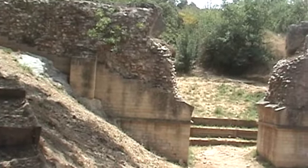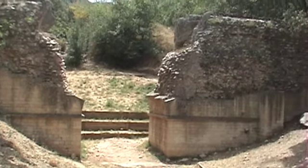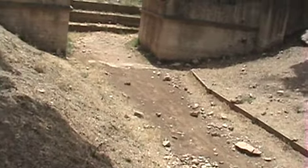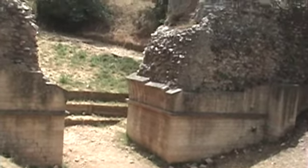This was part of the approach coming in from the side of the aqueduct, actually, as it continued down towards Nimes. There would have been an arch here, but whether it was high or whether this is the aqueduct, I don't know.